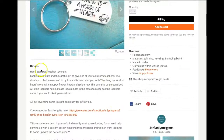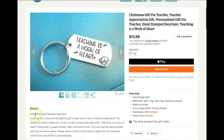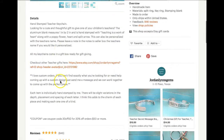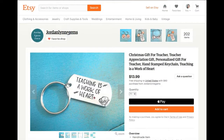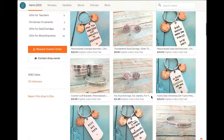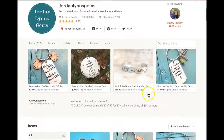Fantastic. Here, hand stamp teacher keychain. It's nice. You have some nice keywords there. You don't have to take this and put it in here, but having keywords in your first paragraph is important. I think that's good. You're doing some interlinking, which is great. You don't have too much copy. This is all great. So really, I think it comes down to your branding and your photos. It looks to me like you're really good with SEO. Your pricing needs to be tweaked a little bit.